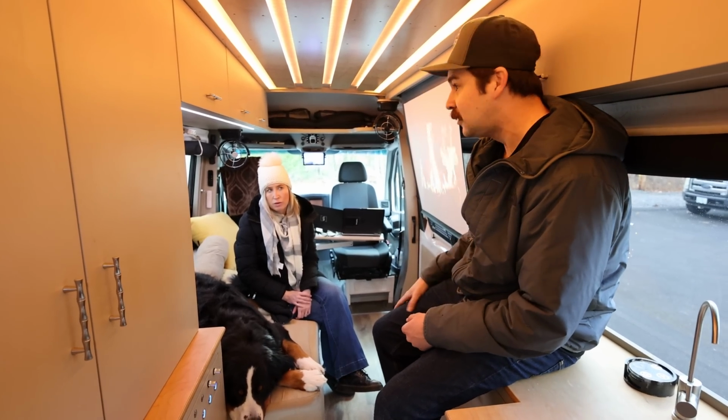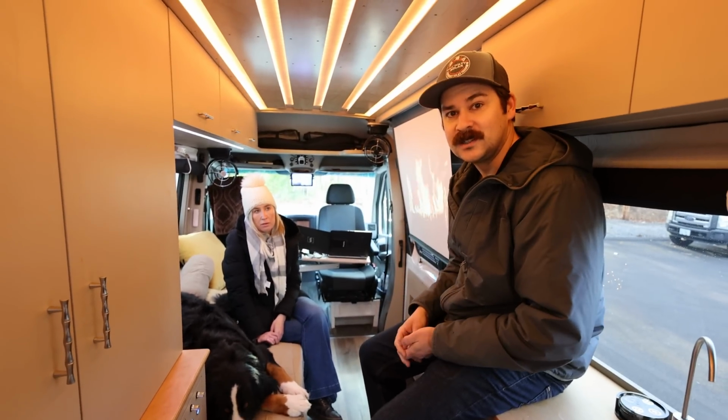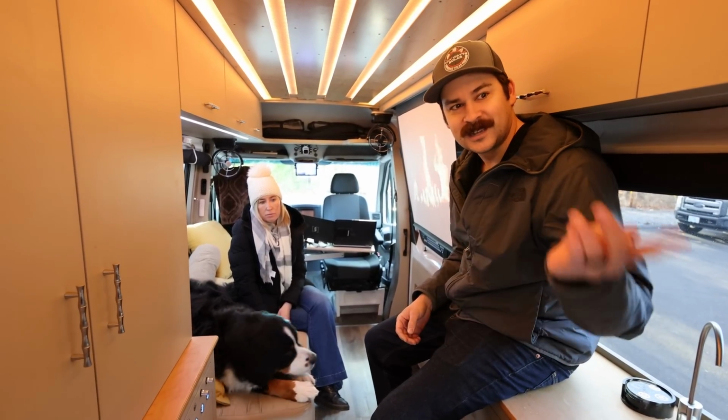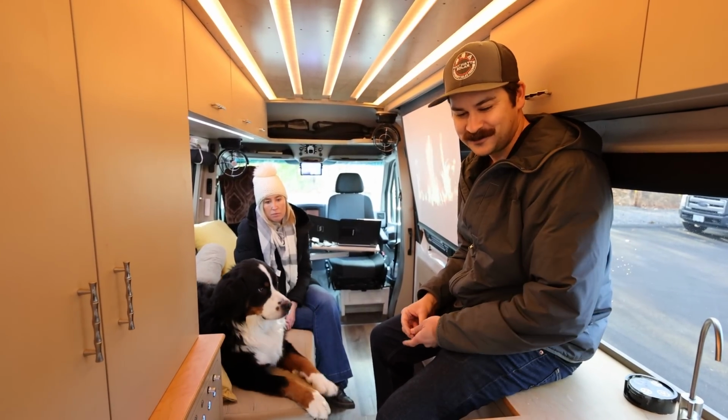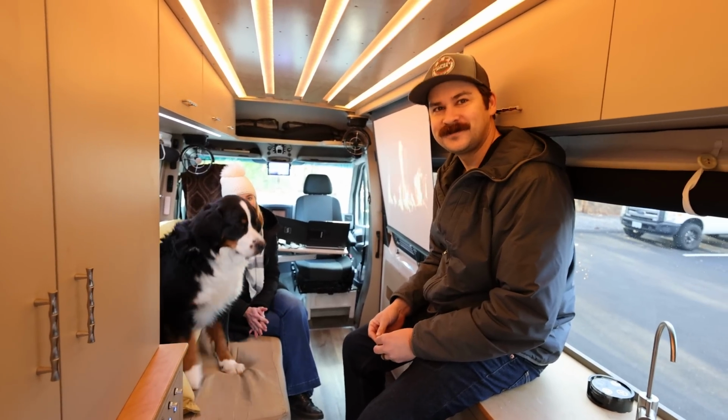We have the projector, the air heating comes out here, but the floor heating is really legit because it just saturates the entire interior of the van, and it's just so comfy. Like getting out of the shower and just stepping on hot heated floors. Before we get into all the mechanicals and everything, I do want to touch on that a lot.